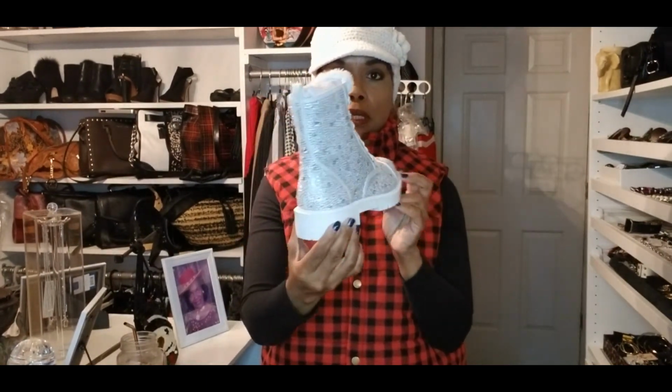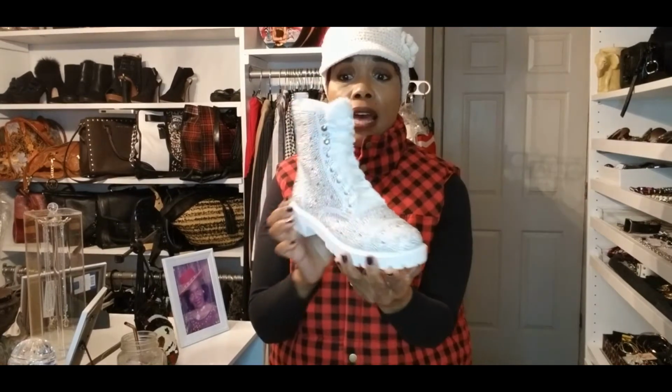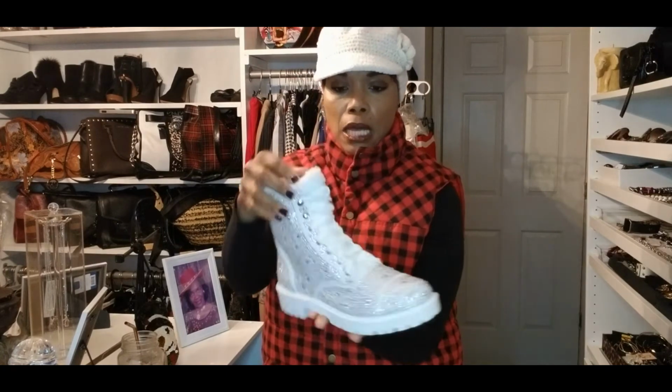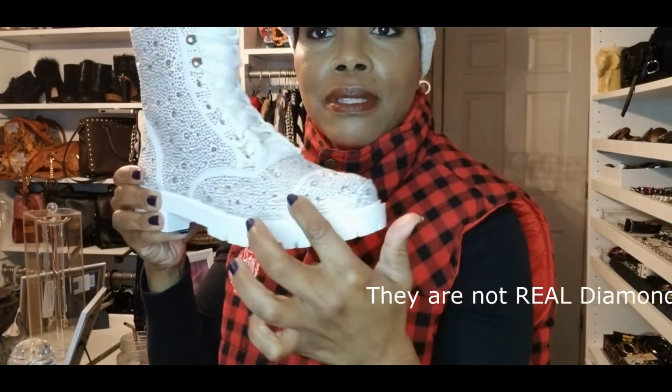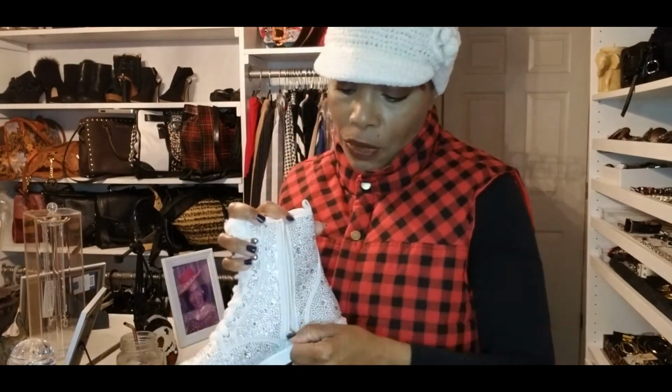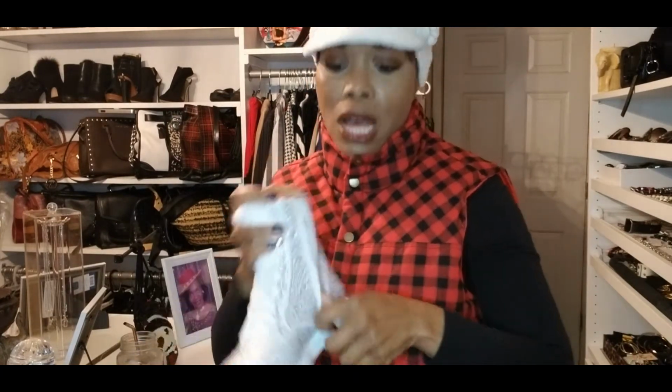You guys, what do you think? You can't tell me these are not gorgeous. I have not seen no one with these shoes on. And the detail, look at the diamonds that are on here. And then the best part, you don't have to take the shoestrings. You just zip. Bam, put it back on.